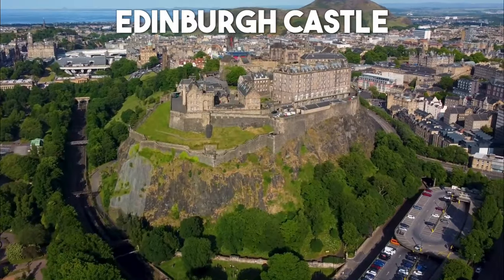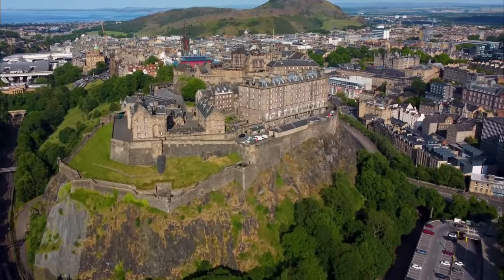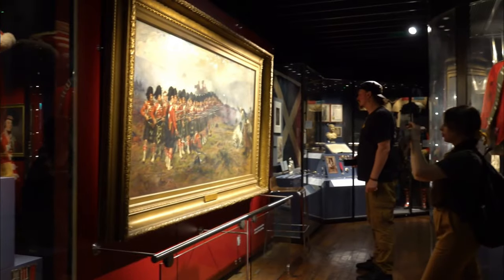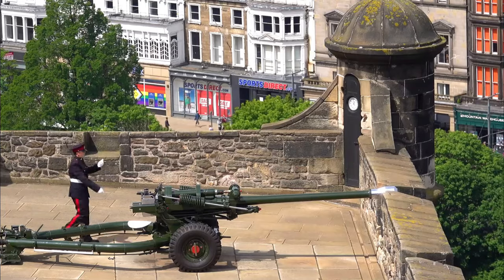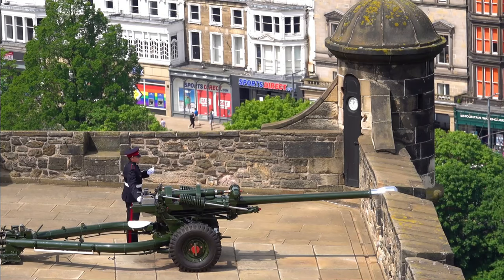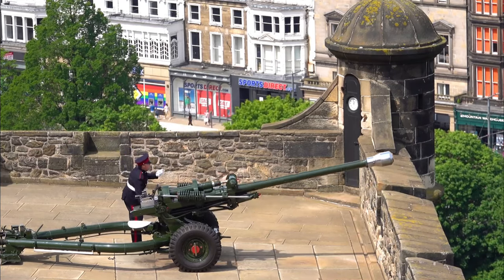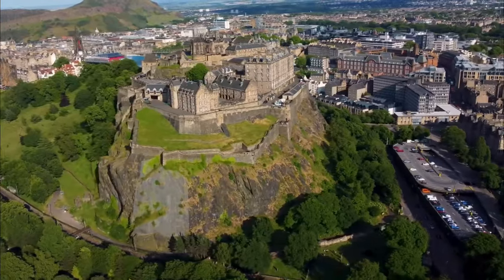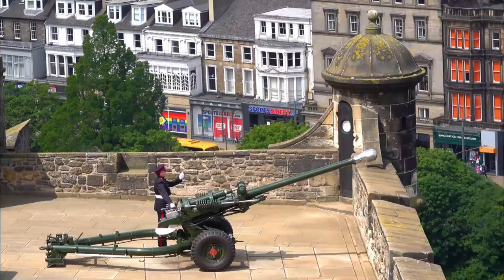Number 1. Edinburgh Castle. Perched atop an imposing volcanic rock, Edinburgh Castle is an iconic landmark that has stood as a symbol of Scotland's rich history for centuries. Explore the remarkable St. Margaret's Chapel, the oldest building in Edinburgh, and marvel at the Scottish crown jewels, the oldest regalia in the British Isles.